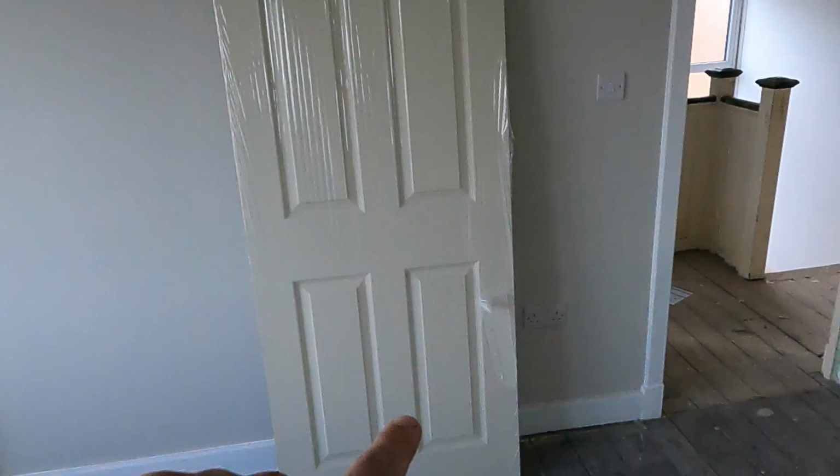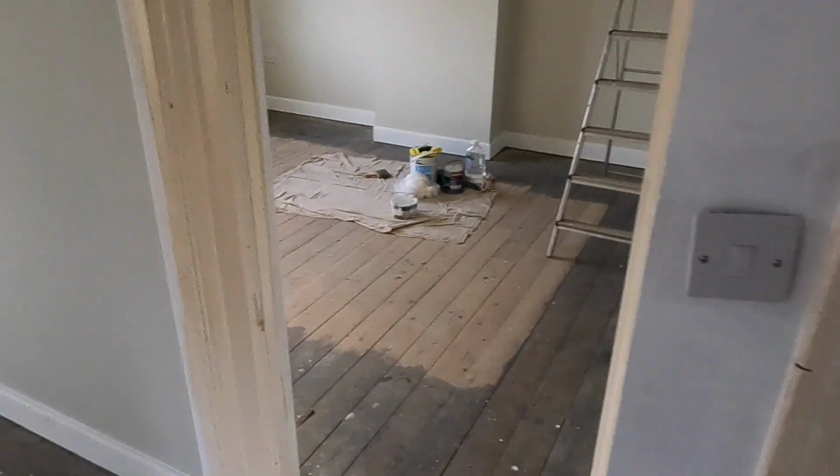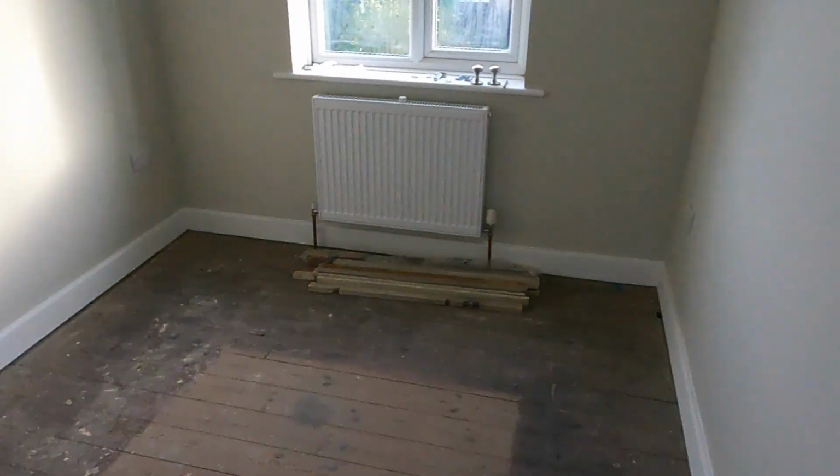But let's have a little look. So these are the doors that we're going to be fitting. Like I said, cheap and cheerful. Basically like that cardboard. But yeah, we've got all of these to do up here. So obviously bathroom, bedroom 1, bedroom 2, bedroom 3. That door there is staying. She doesn't want to change that one, so that's fine.